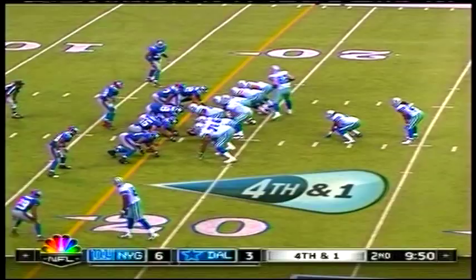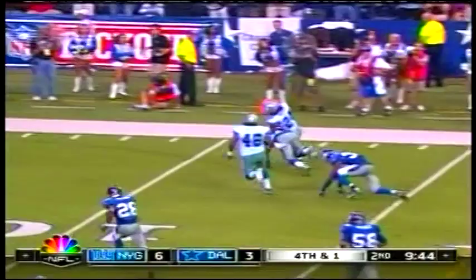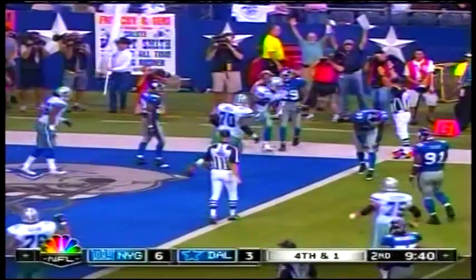And here is Barber going to the outside. He's able to turn the corner, pick up the first down, get inside the 10, dives for the end zone, and gets in for the touchdown.